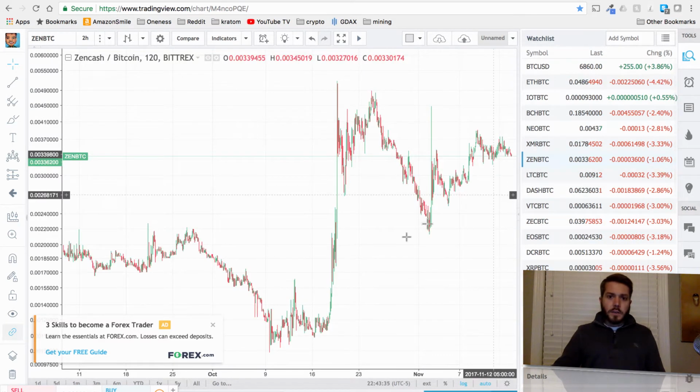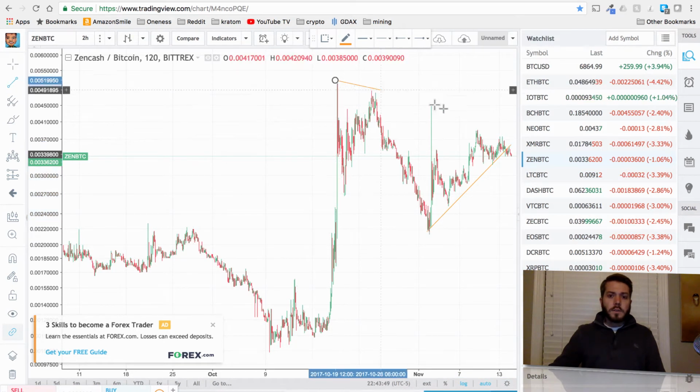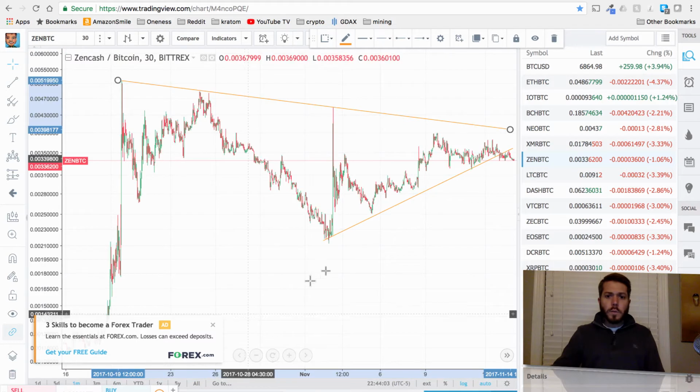Here we're looking at Zencash, a really beautiful move here. Since then, just a bit of consolidation. Not seeing anything incredibly interesting. We could take a look at this situation here and just kind of draw some reference lines to keep in mind for the future. But right here, you could argue that maybe it's breaking this little modest uptrend support that we've seen. Probably better to zoom in on the 1 month, yeah.